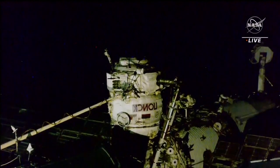30.29. Looks like we had a successful leak check. Right now, the International Space Station is in an orbital night time as the space station travels from west to east over the southern tip of Africa.